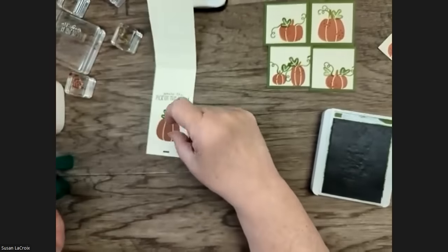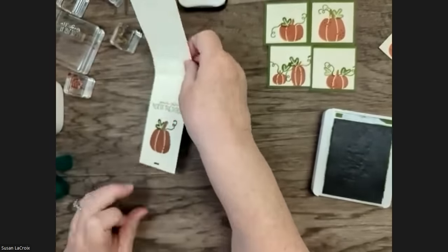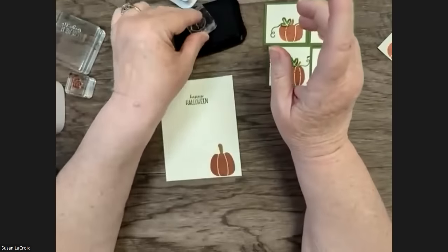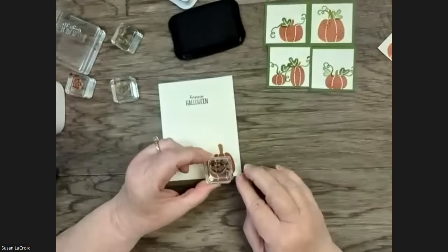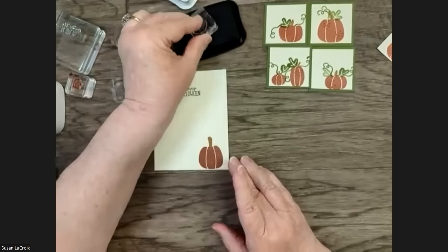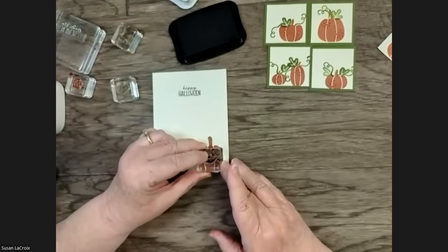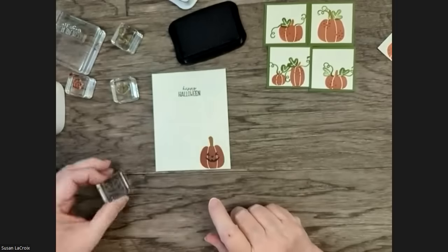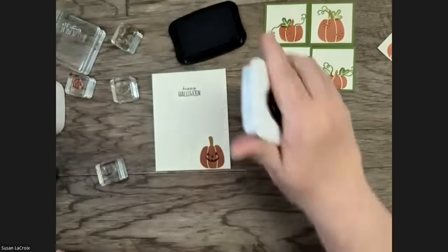All right. So we're going to set that aside now. For the moment, grab our inside piece. All right. So I'm going to put a little jack-o'-lantern face on here. Because the pick of the patch has become the jack-o'-lantern. Ta-da! I love it.